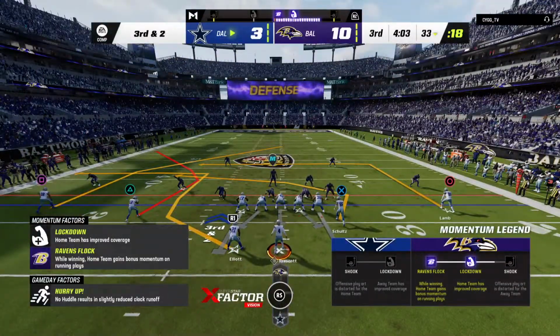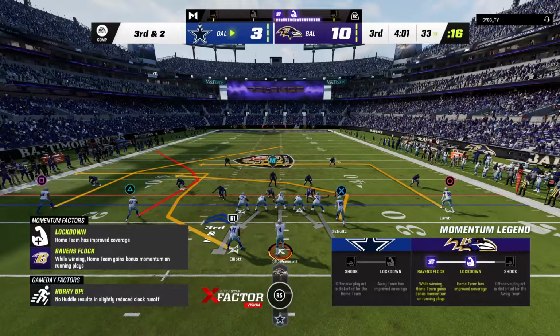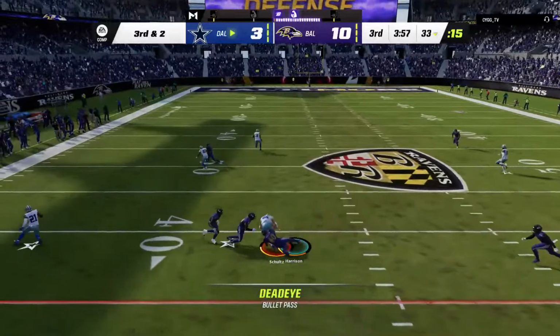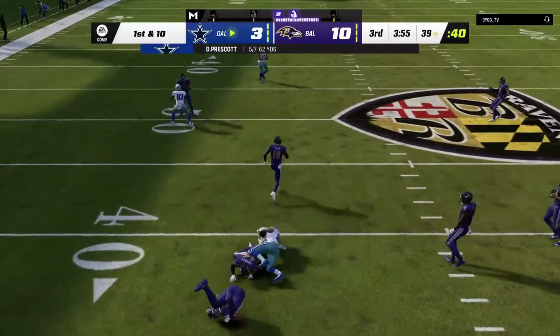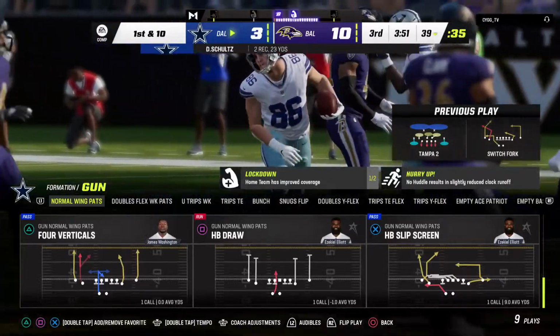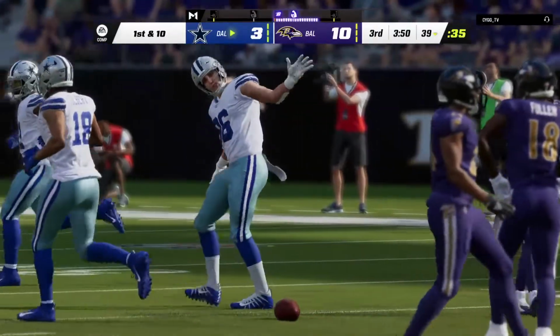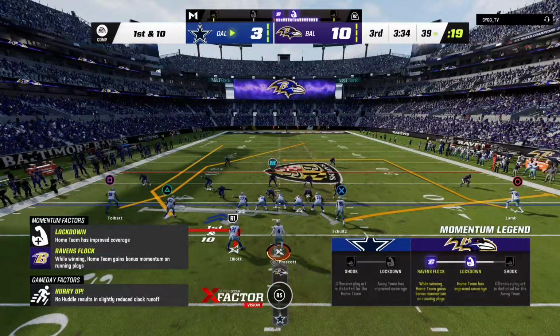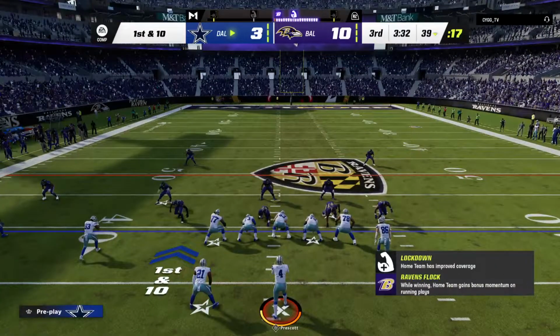They'll come to the line, needing only 2 yards to gain the first here. Prescott on 3rd and 2. Got his man complete over the middle. It's Schultz. And he will have a Cowboys first down as this defense unable to hold. It's a 7-yard gain there on 3rd and 2. So from the 39 now, they'll come up on a 1st and 10.